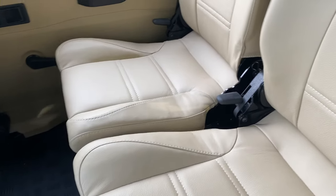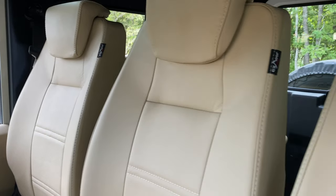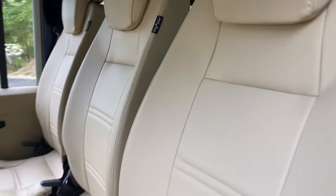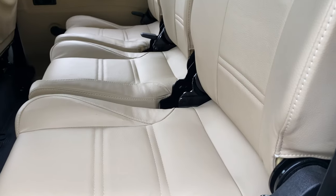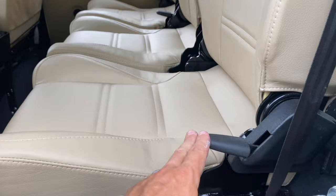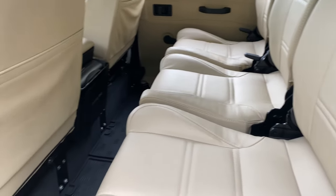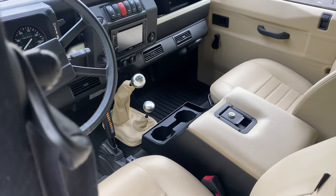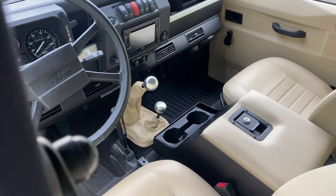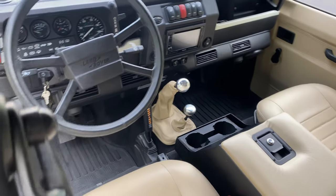Three individual buckets. These do, all three seats recline back. As you see, you have one, two, and three handles to recline. Nice billet handles.